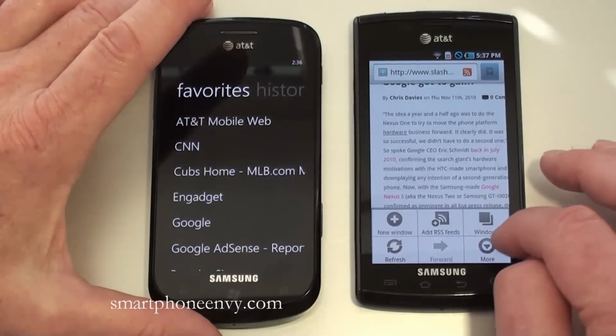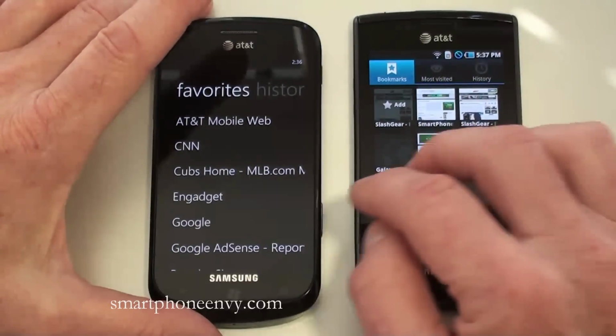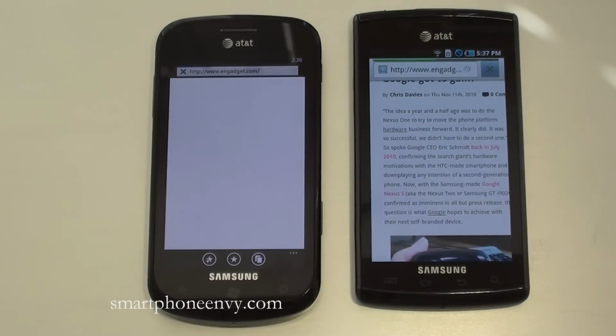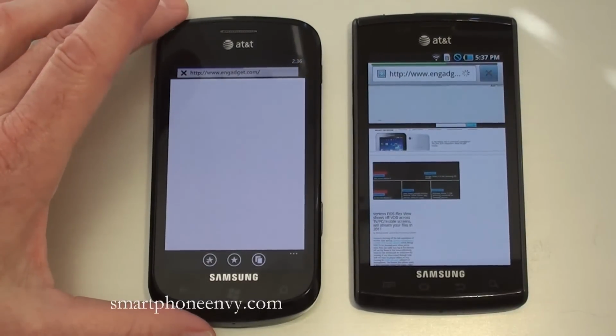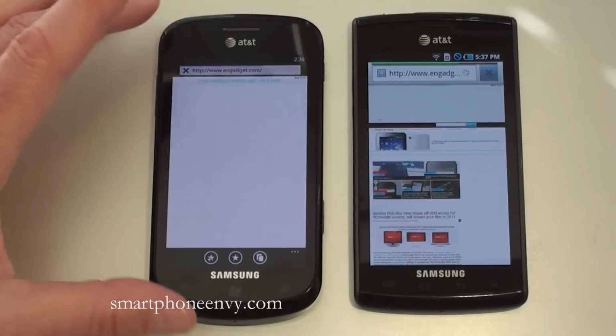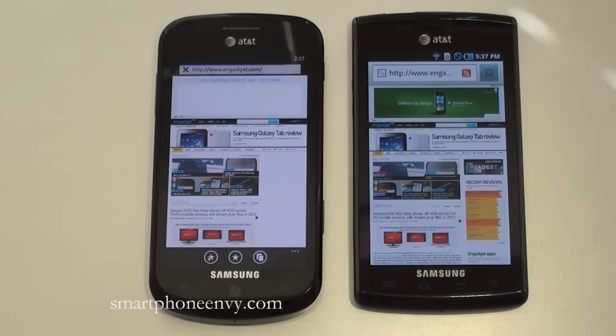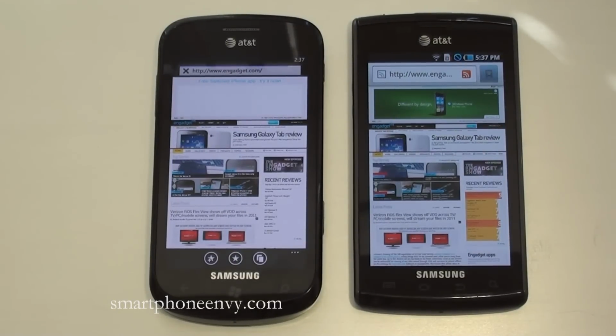Alright, and now let's take a look at, what should we go to? I think I've got Engadget on both of these, yep. And we're off. Neck and neck. Captivate is done. Focus is close. Focus is done.